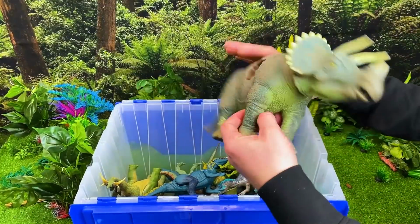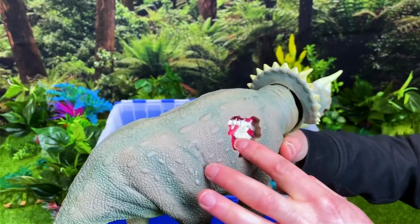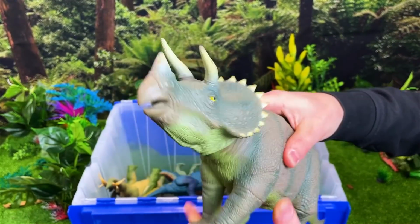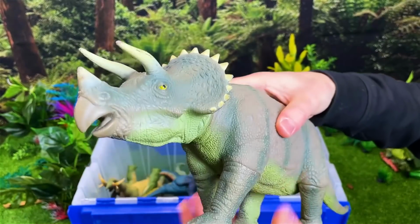Wow, check this one out. We've got a ginormous Triceratops. And there's the battle damage on the side. Look at that. The skin is made entirely out of rubber, and when you squeeze it, the head can go up and down too. And this is from actually the original Jurassic Park toy line. So this is actually a pretty old classic toy.